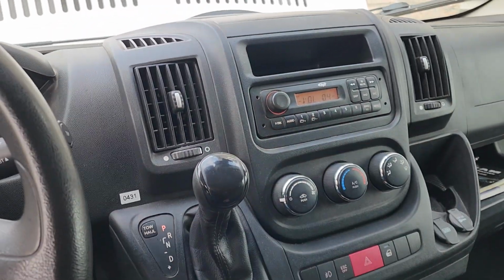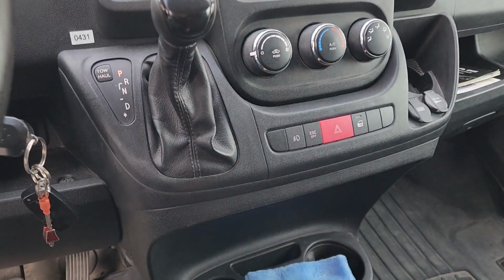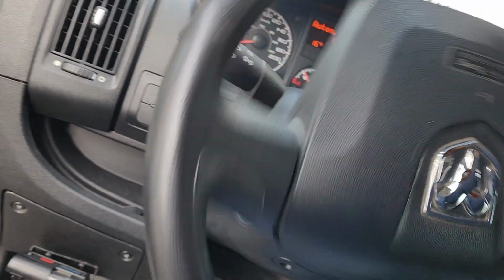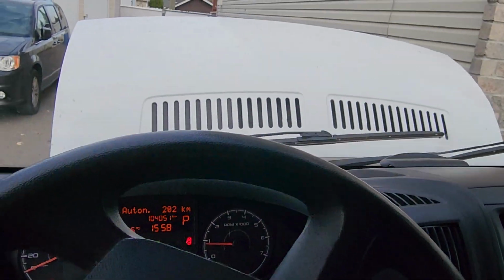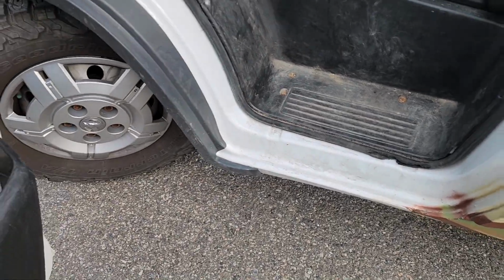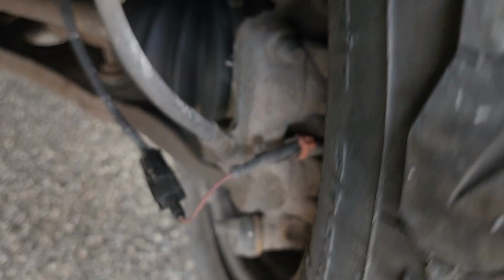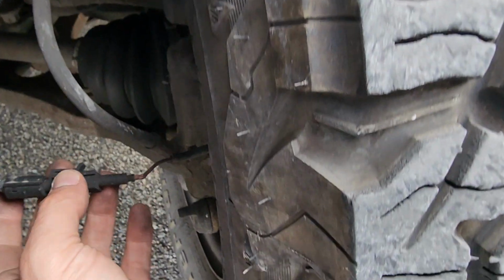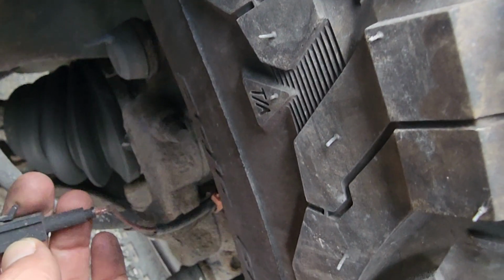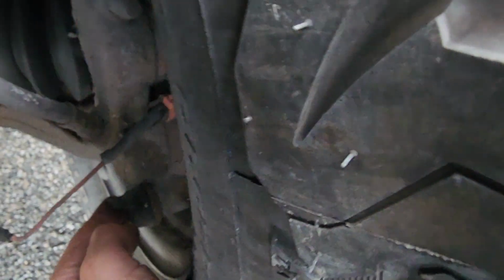Radio is working, but when we first tried it, it said that it needed a code. So the code will be provided, obviously, with the car. The current owner knows the code. The wiper's working. Windows working. Just wanted to show you here. That's a little too loose for my taste. That might create a code later. I would store this where it belongs. It shouldn't be here. I'll bring it to the attention of the current owner.